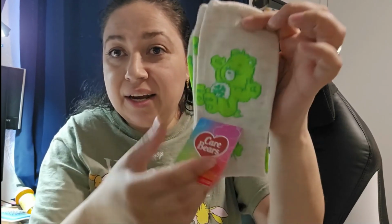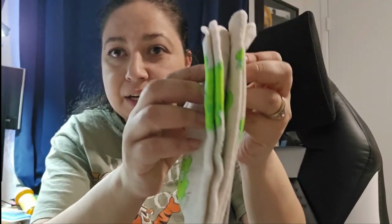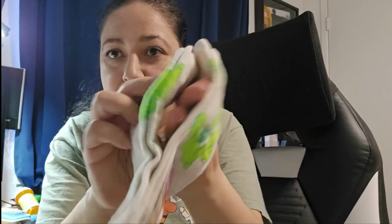Okay. The next item that I got, some of these ones are like viral, I would say, and I was lucky to find them. They had the area of the Valentines, and then they had the area of St. Patrick. St. Patrick doesn't get a lot of a woohoo kind of thing, but yeah. I found these socks, Care Bears. I believe that my daughter Layla chose the Care Bears one.